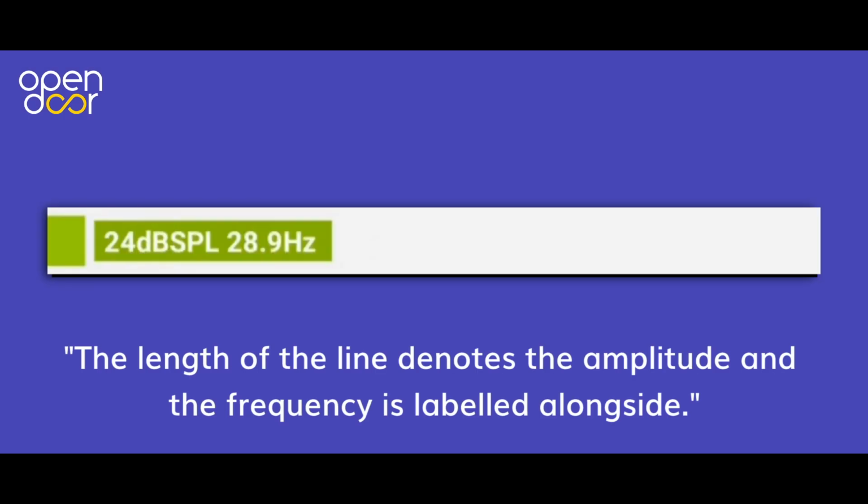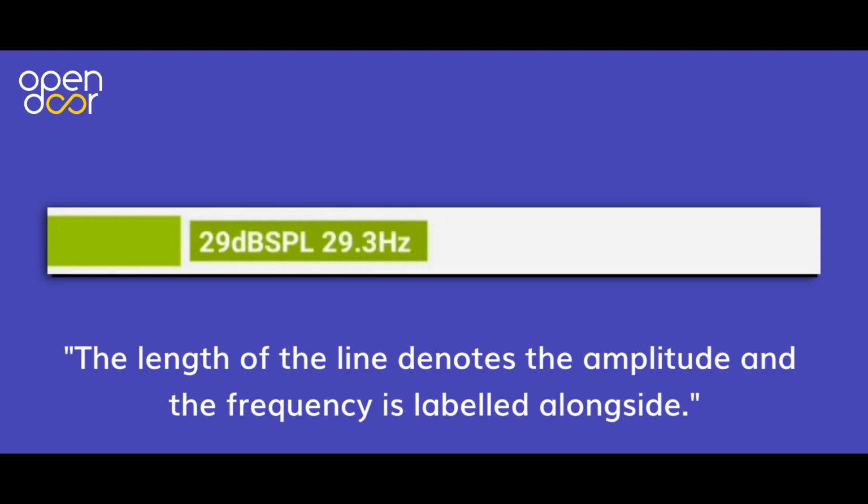So that was our second track. That was the theme song for Scooby-Doo. Again, you can see that we detected frequencies in the range of 29 Hz or something around that, but none below 20 Hz.